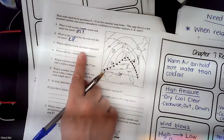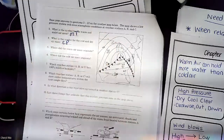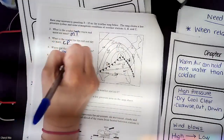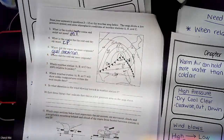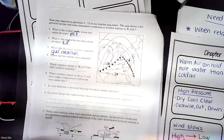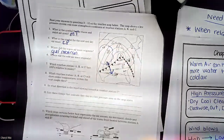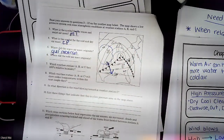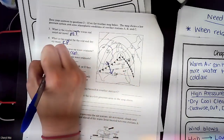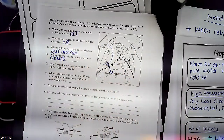Where did the warm air mass originate? I wrote it on the board. That's the Gulf of Mexico. And I didn't say where the cold air mass originated. So here's the cold air mass. How do we tell? We know which way it's going, so we look behind it to see where it came from. What's up here? Canada. I don't know my geography.